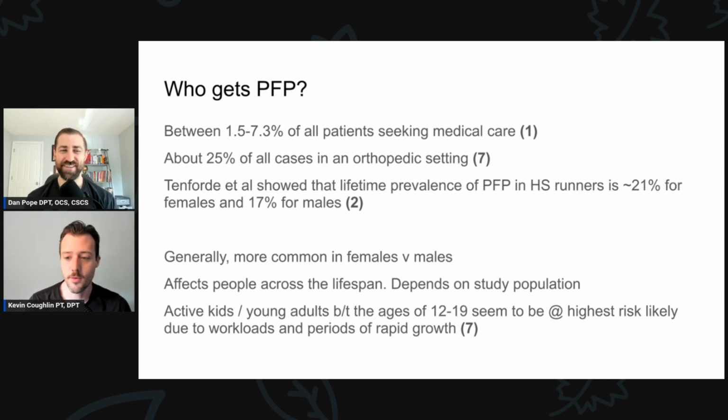Dr. Tenforde, he's out of Boston, showed that a lifetime prevalence of patellofemoral pain in high school runners is 21% for females and 17% for males. So again, runner's knee, and that's about 1/5 of all runners dealing with this at some point.